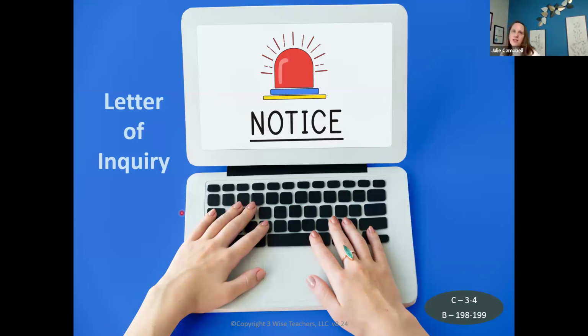The letter of inquiry comes in an email. The letter of inquiry is your opportunity to respond to the complaint. They want to hear, look, there's 2, if not 3 sides to every story. So before they make a ruling, before they suspend your license, this is your opportunity to say, this was my side of the story. Y'all think you're going to be able to call the commission and explain over the phone? Nope. How do you respond?